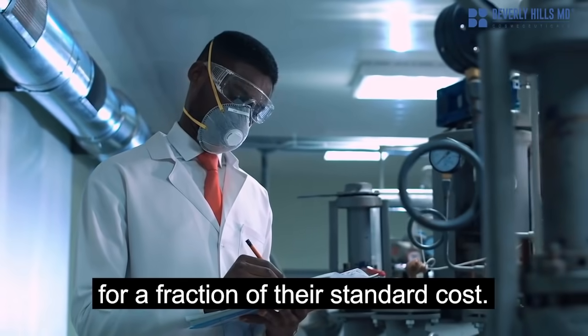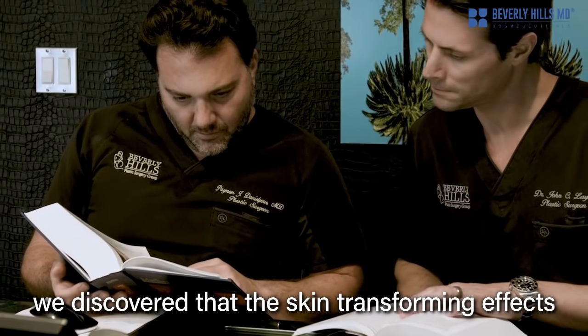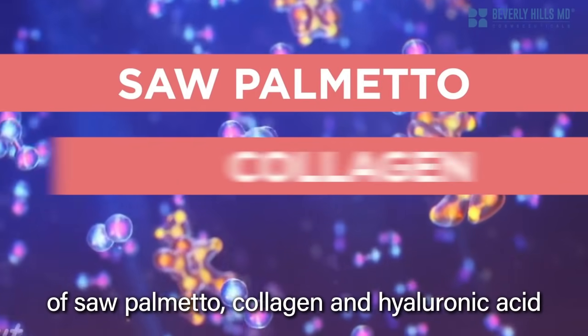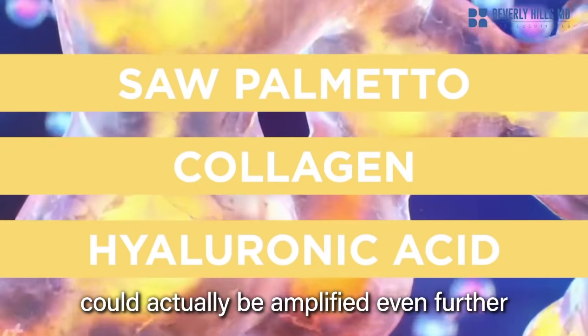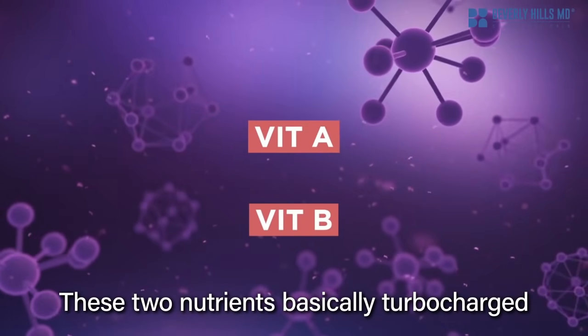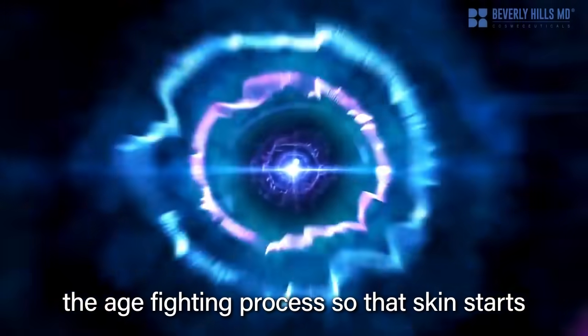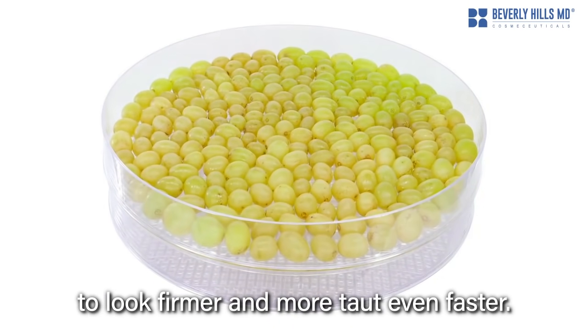However, after doing some more research, we discovered that the skin-transforming effects of saw palmetto, collagen, and hyaluronic acid could actually be amplified even further with vitamins A and B. These two nutrients basically turbocharge the age-fighting process so that skin starts to look firmer and more taut even faster.